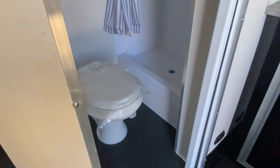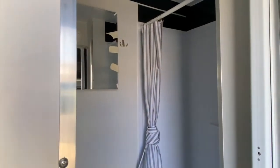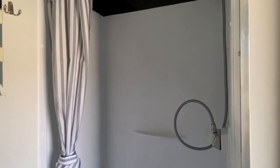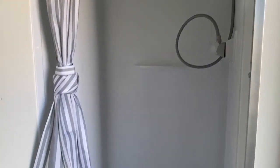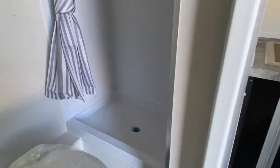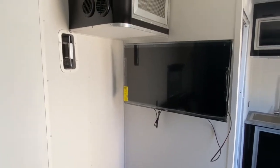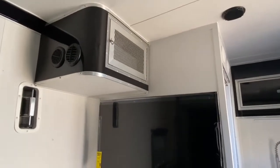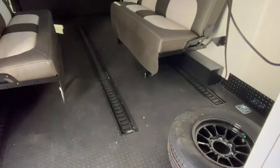Over here is your bathroom. So of course you got your toilet, a medicine cabinet, and a large shower stall. Right outside of your bathroom, you've got your TV and your furnace up top. It does come with a spare tire.